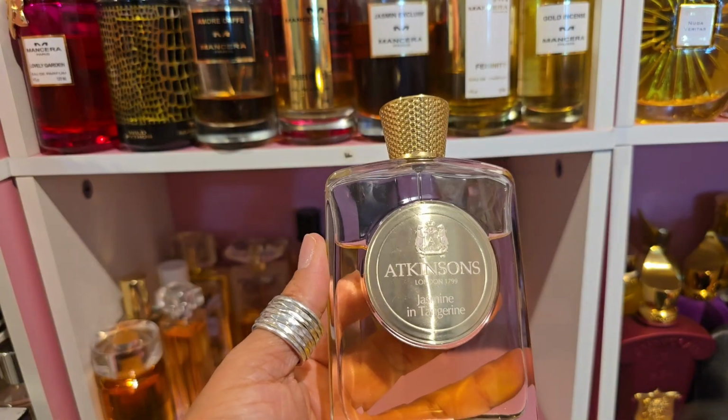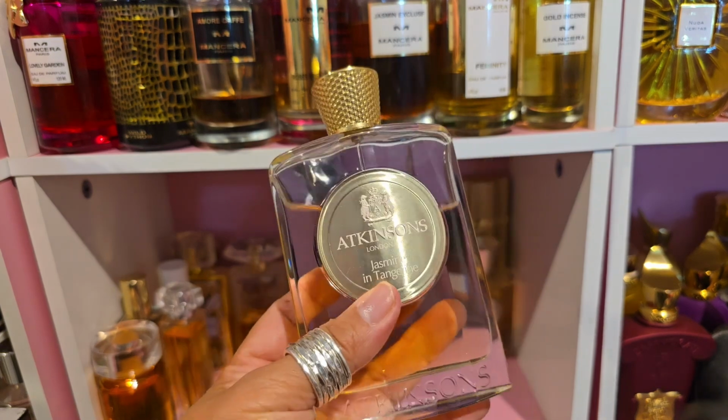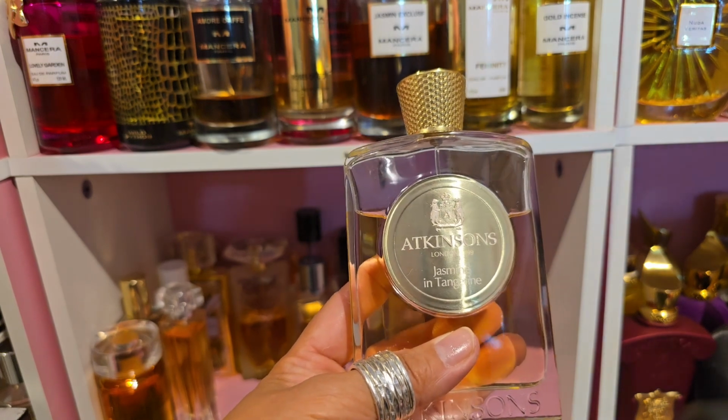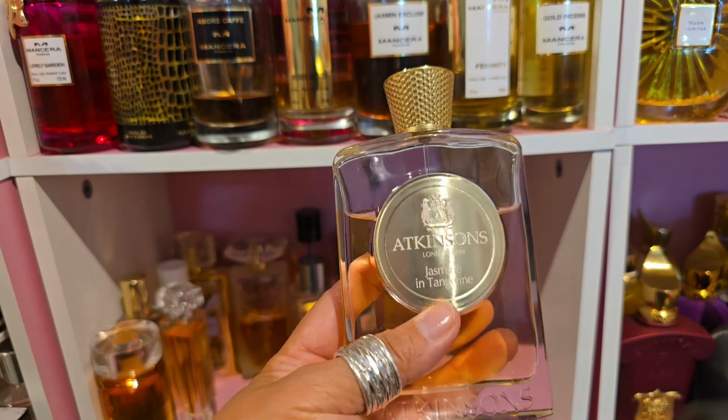Atkinson's Jasmine and Tangerine. That's exactly what it is, jasmine and tangerine. For one summer, this was like my go-to, just an easy breezy fragrance. And if I wanted to amp up a white floral, I was using this.